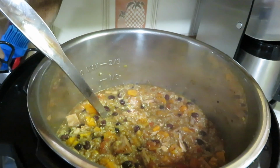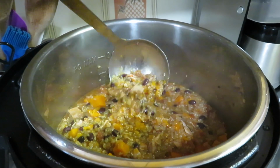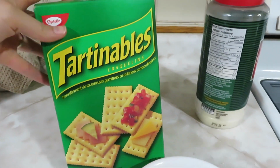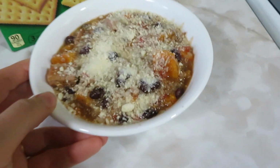I just know my kids will be like, oh, we need some crackers or something. So I might just check and see if we have any crackers to go with supper. Elijah went and got this box of crackers for me out of the pantry. These are perfect crackers for going with soup. So that is our dinner.